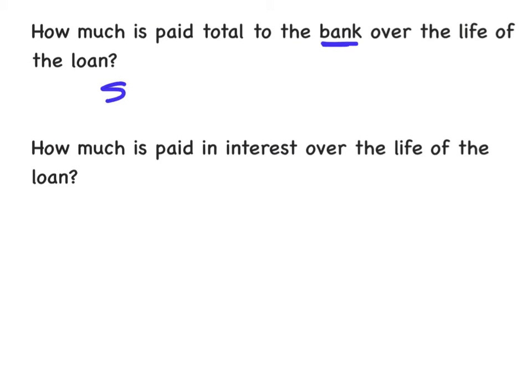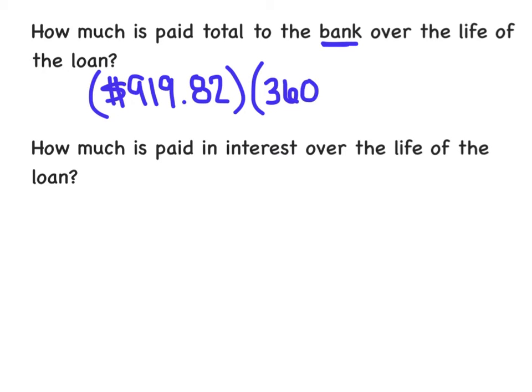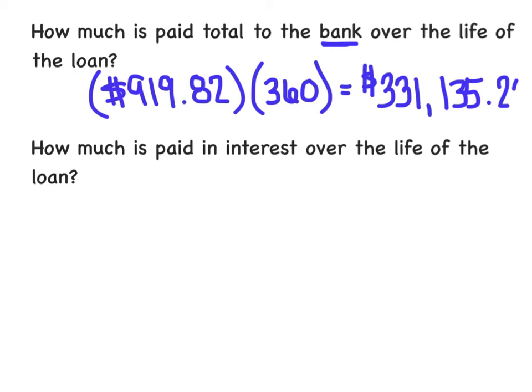Now here's the trick. You were paying $919.82 to the bank every month. Now how long do I have to do that? Well, I got to do that for 30 years, which is a grand total of 360 months. So over the life of the loan, I'm going to have to pay the bank $331,135.20. Now remember, the house only cost $180,000.